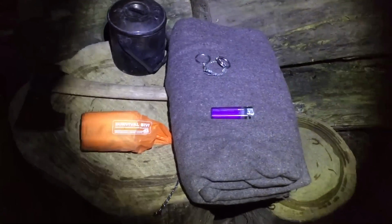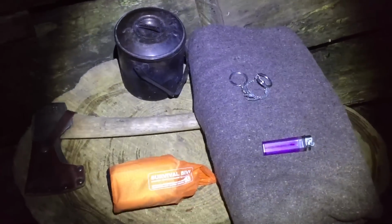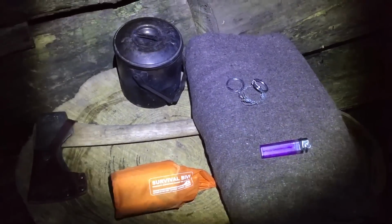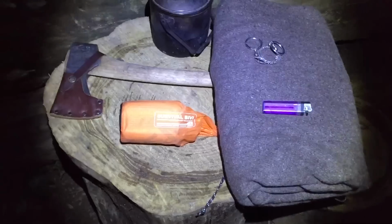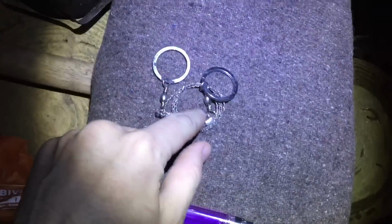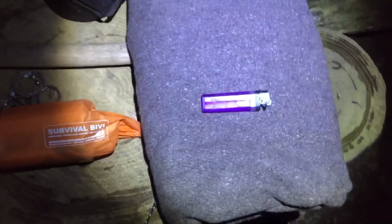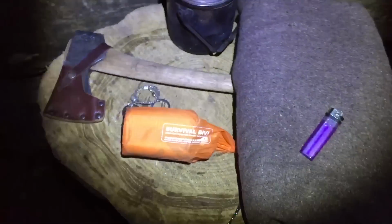So these are the items I brought with me, plain and simple. Zebra can, boiling and purifying water, hot drinks, because it is cut nippy all of a sudden. My axe, and these are the two bits I added, one of these survival saws, everyone's seen them. I'm not expecting great things, but we'll see. My lighter and my wool blanket.